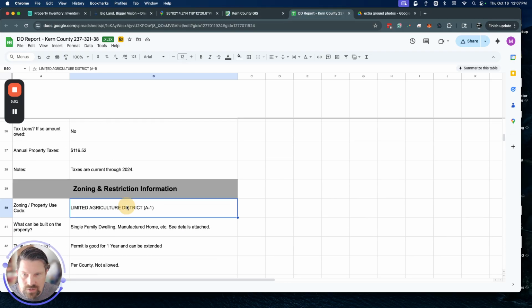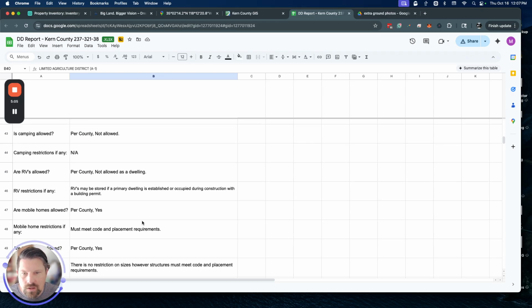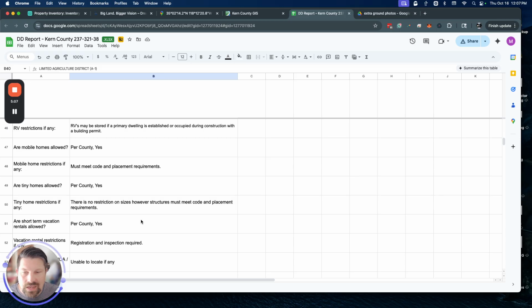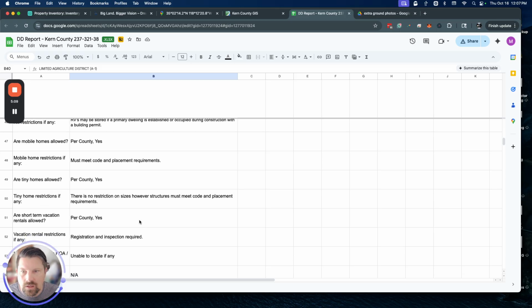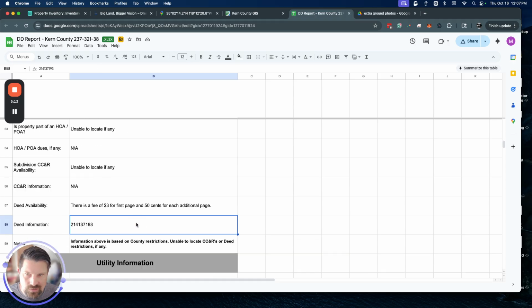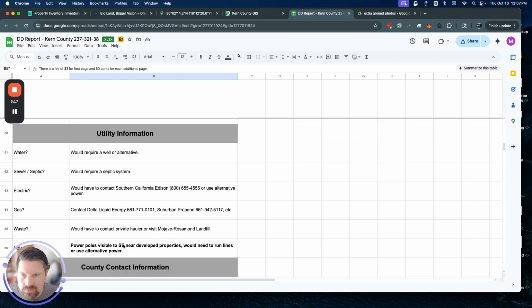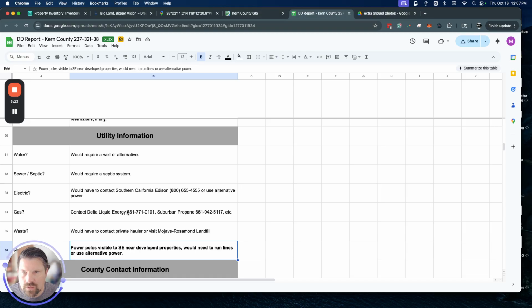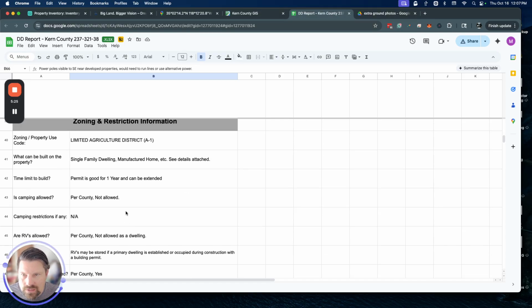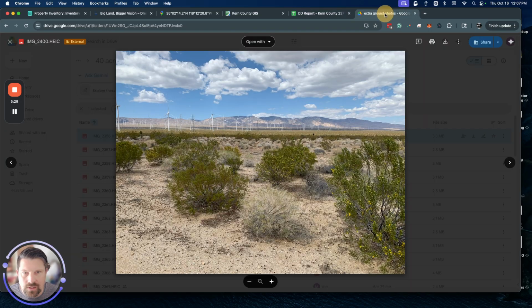Even though it says limited, you can do a lot more than generally like some of the residential zoning. So there's a lot you can do with this, including regular building. So there's just more things you can do with the A1 versus just regular estate zoning. And here in utilities, like I said earlier, power poles down the street, you need to extend them or figure out alternative power. So this is not completely in the middle of nowhere. There is some stuff going on in this area, but that's basically the gist.